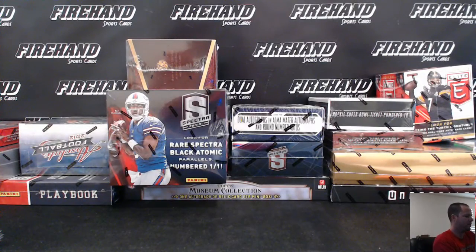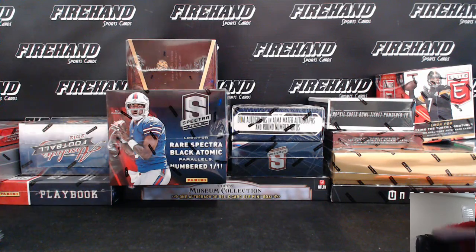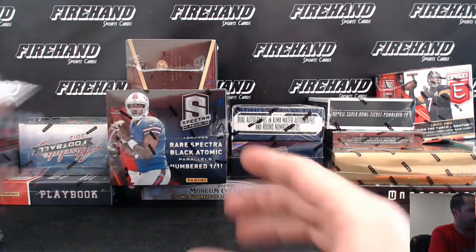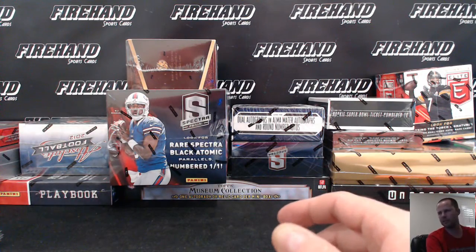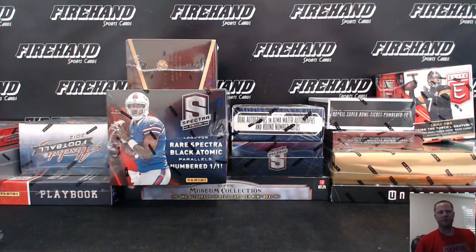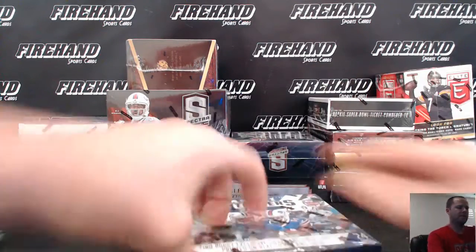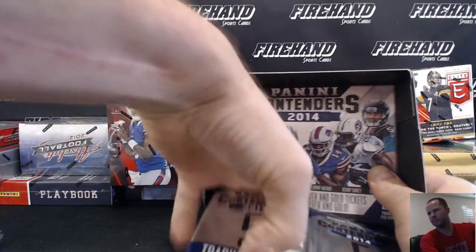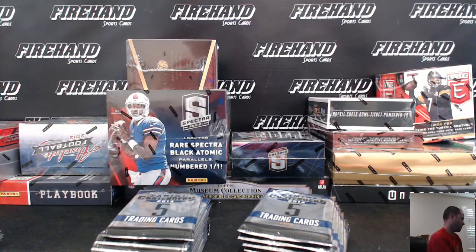Not the best, not even comparable to the previous. Not sure any of our guys are even in the league anymore. I wouldn't know. 2014 Contenders, let's take a look at this year's. Sounds like some nice pickups.